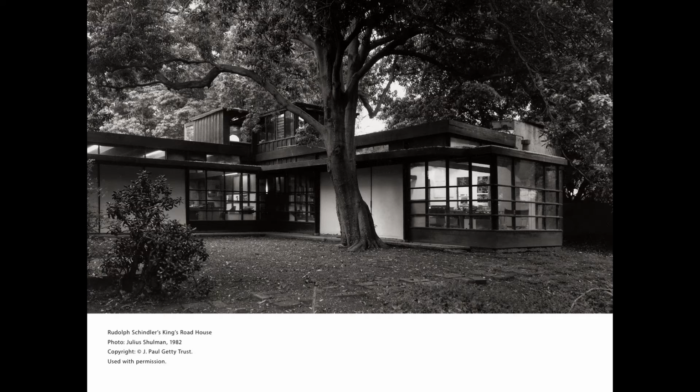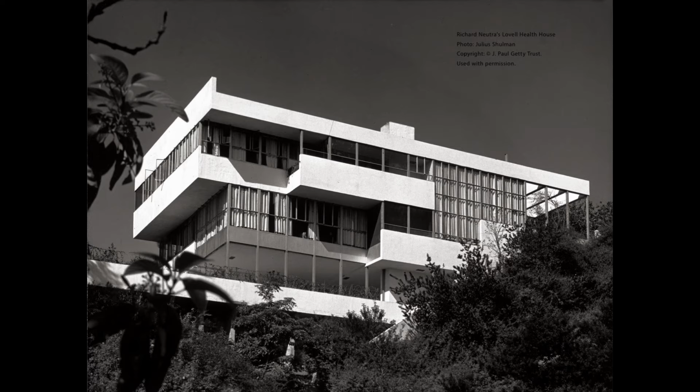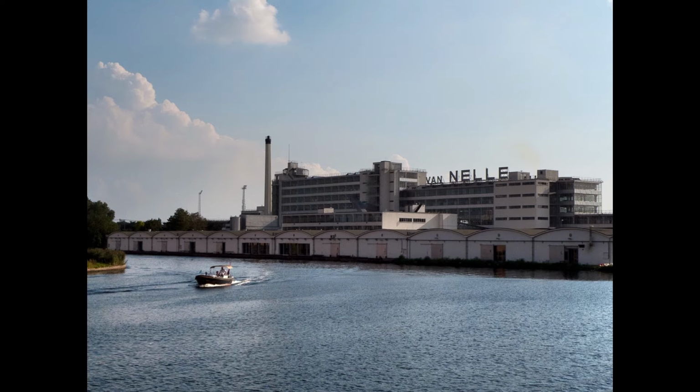So here's Richard Neutra, who studied in Vienna, came to the US, and lived with Schindler at the King's Roadhouse. So there's a nice connection between the history of our two houses. Here he was, he lived there. Kimberly will speak about this project. And then this is the house that made him very famous, the 1929 Lovell Health House, kit of parts construction, the first steel house in the United States.